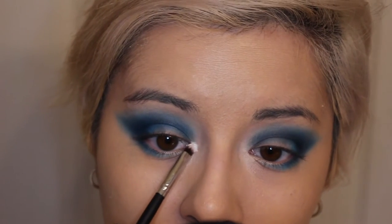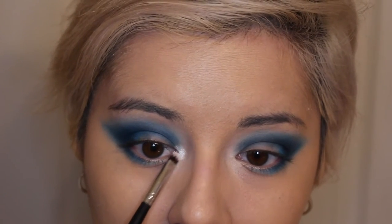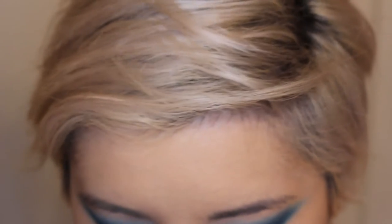Then I'm gonna take this tiny brush and it's called Skulls. So it's from the Kat Von D Mi Vida Loca palette. It's just a bright shimmery white, right on that inner corner. And then right on the lid is where the magic is going to happen.